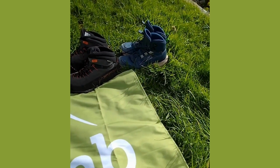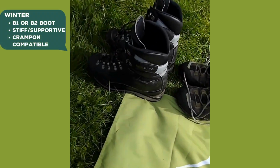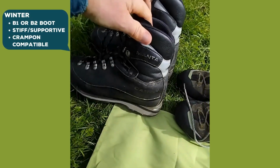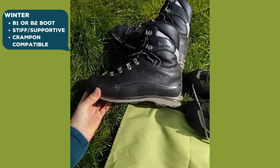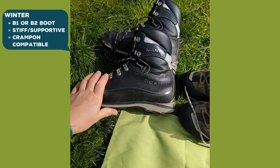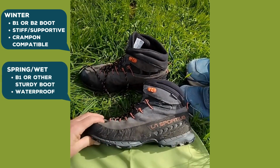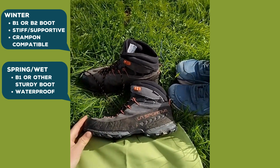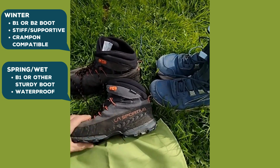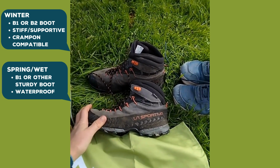So moving on to footwear, there's a range of options available out there. At the stiffest end, we've got these. These are B2 boots. They are designed to be stiff, quite heavy. They're great for winter conditions, but really they're overkill for summer conditions. Then we've got boots like this. So these are B1 boots. They're much more flexible boots, like a summer walking boot. Really nice. They're leather. They've got a really good grip on them as well. It's kind of more of your typical walking boot.